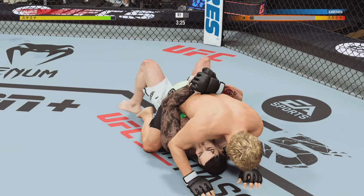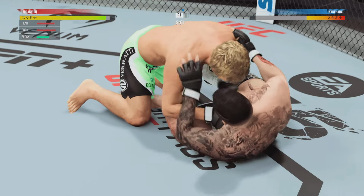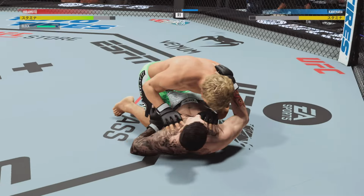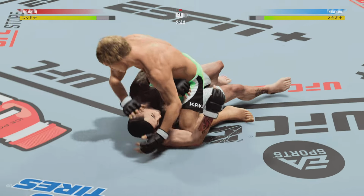Efficiency with these ground and pound strikes here, and if you're the opponent, you've got to intelligently defend or the referee's going to stop you. You've got to defend, but you can see him now start to gain posture, and the intensity at which he's throwing these ground strikes is starting to improve. It's starting to elevate because he knows that he can get the finish.